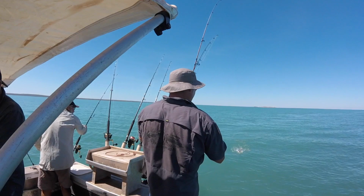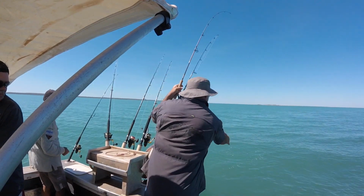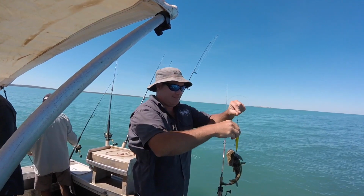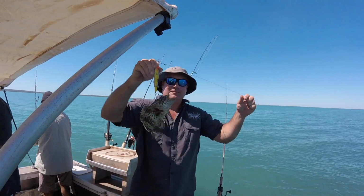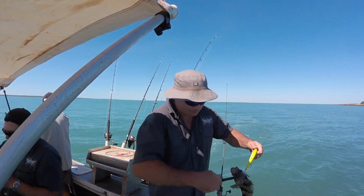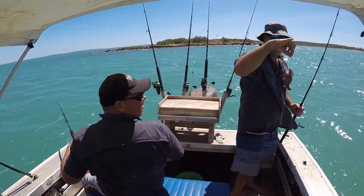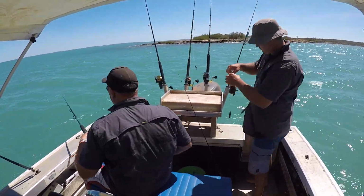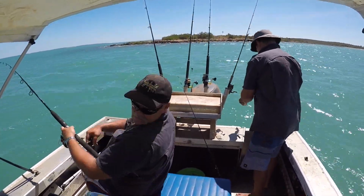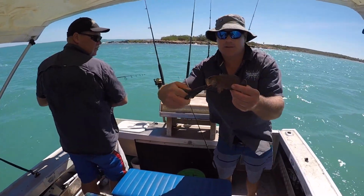Yeah, we did a little bit of trolling across a shallow reef. Hooked up to a couple of small cod, but nothing worthwhile. So this one here is a little bit small, so we throw him back to swim another day. It's the right species, but just the wrong size. This little coral trout's going back in.